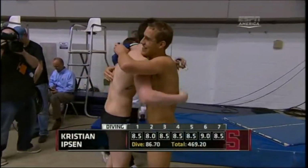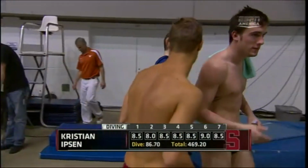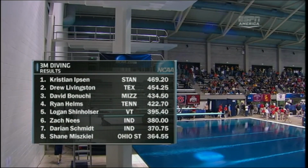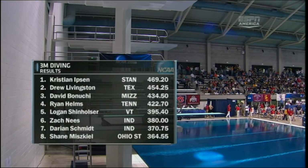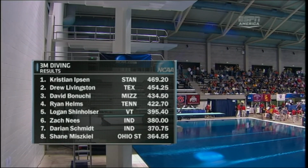There are the numbers, a championship dive for Kristian Ipsen. Congratulations to the freshman from Stanford. The 3-meter championship goes to Kristian Ipsen from Stanford. In second place, Drew Livingston picks up important points for Texas in the team race. David Bonucchi of Mizzouri, third. Here's Rowdy Gaines with the fantastic frosh.